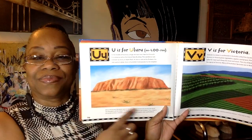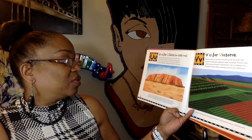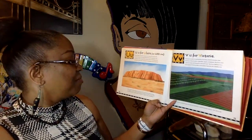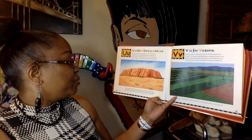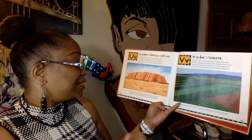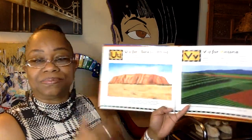Uluru is the ancient Aboriginal name for this rock, which is sacred to the Anangu Aborigines. The Aborigines call their religion the Dreaming. Most Australians are Christians. Other religions that people practice in Australia, besides the Dreaming, are Judaism, Islam, and Buddhism.